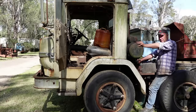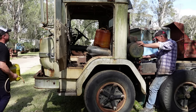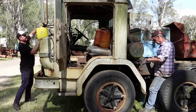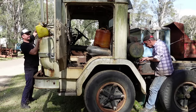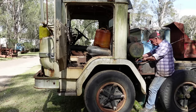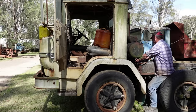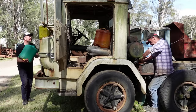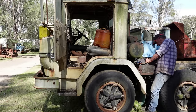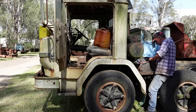All right. Let's go. Put some water in the radiator. I've got it all blocked off with rag. It's going to run out underneath, but that's all we can do, just to give her a go. Far enough in to lubricate the water pump, I think. Geez. Is it sparking or not?